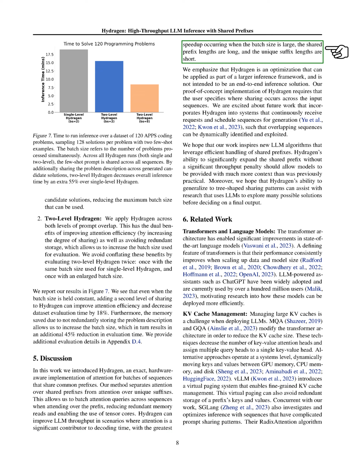Hydragen is especially useful in situations where managing attention is a big part of the time needed to generate text, especially when there are many sequences with long shared beginnings and short unique endings. We see Hydragen as a tool that can be added to larger systems, not as a standalone solution. We're excited about the possibility of incorporating Hydragen into systems that continuously handle requests and organize sequences in a way that takes advantage of overlaps.